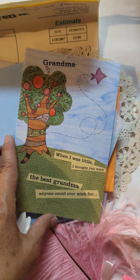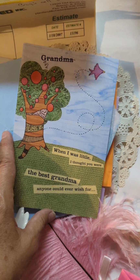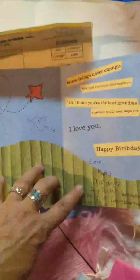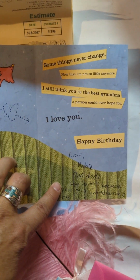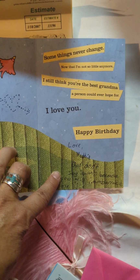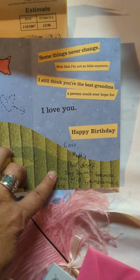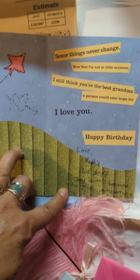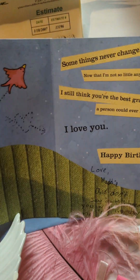Gama, when I was little, I thought you were the best grandma anyone could ever wish for. Some things never change. Now that I'm not little anymore, I still think you're the best grandma a person could ever hope for. I love you. Happy birthday. Love, Maddie.